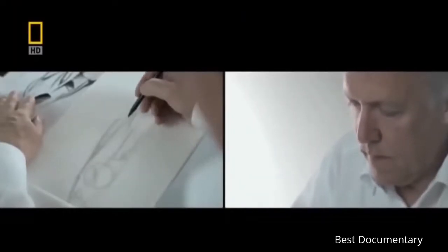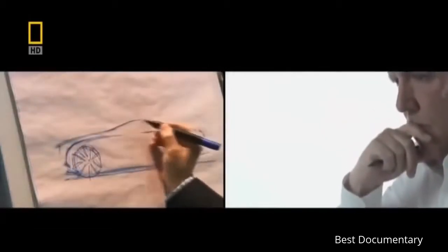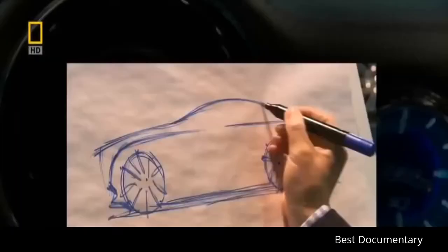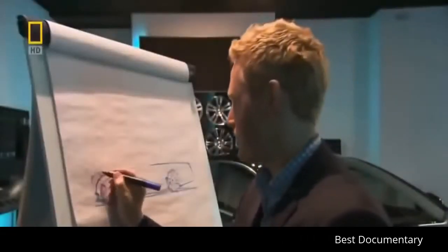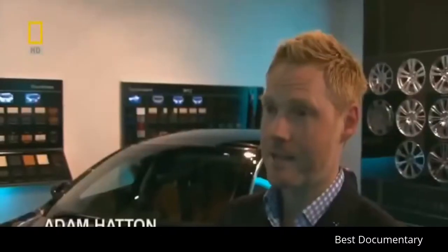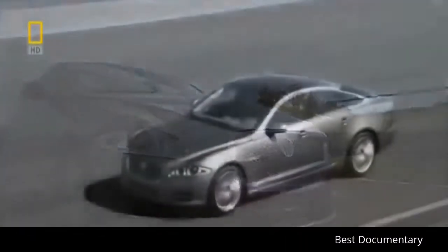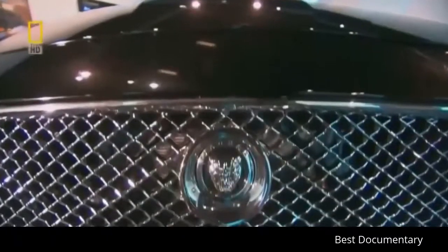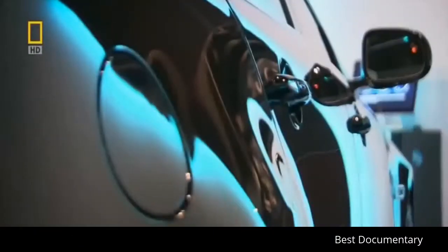Under the command of Jaguar design director Ian Callum, 20 in-house designers are tasked with creating a design for the new XJ. What we want to do is just take it to a whole new level, a real sense of customization. Preferred by a panel of luxury car customers for its sleek, contemporary look, designer Adam Hatton wins the race. I was fortunate enough to have my theme selected for the exterior design of the XJ. Over the last 4 years, I've been helping the team put the car from the first sketch into production and onto the road. And it's more than just this year's model. The XJ embraces the classic Jaguar magic.